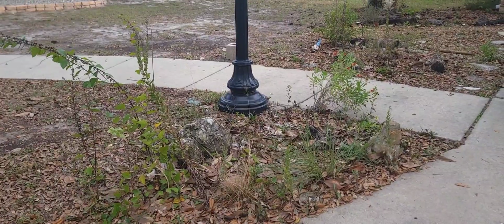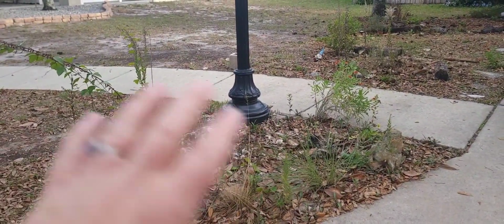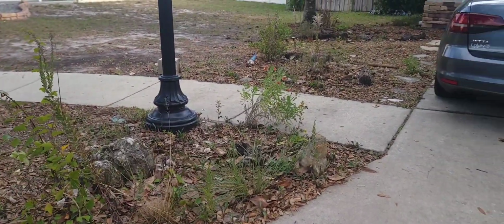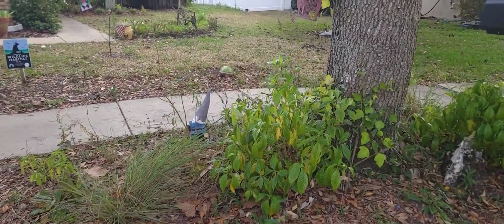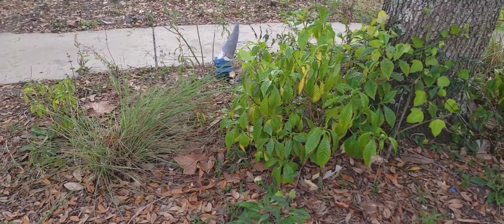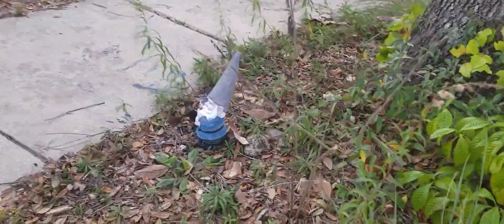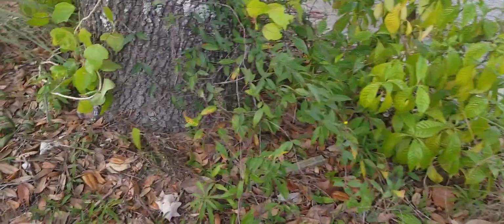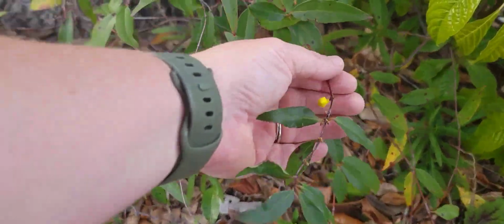I have cut down all of the goldenrod up here, so it's kind of just a blank slate on this side of the driveway. Over here, nothing else really has changed. Everything is staying nice and green because of the weather. The only difference here is that my Carolina jasmine is going to bloom for the first time.